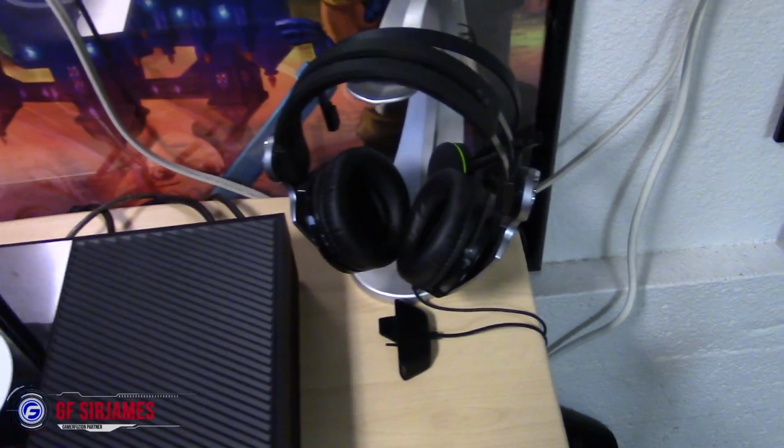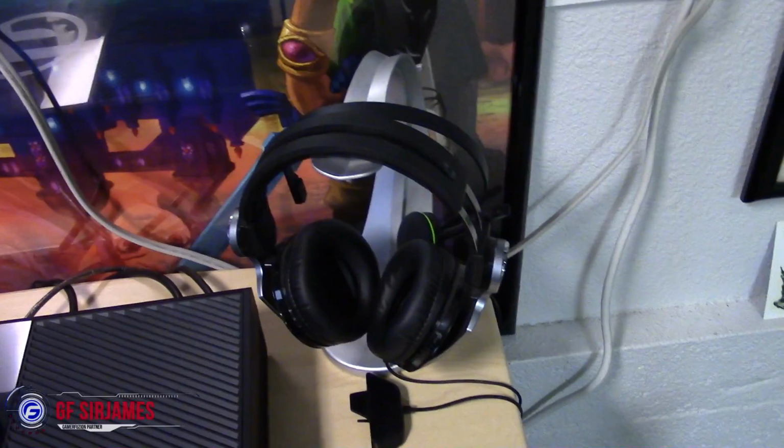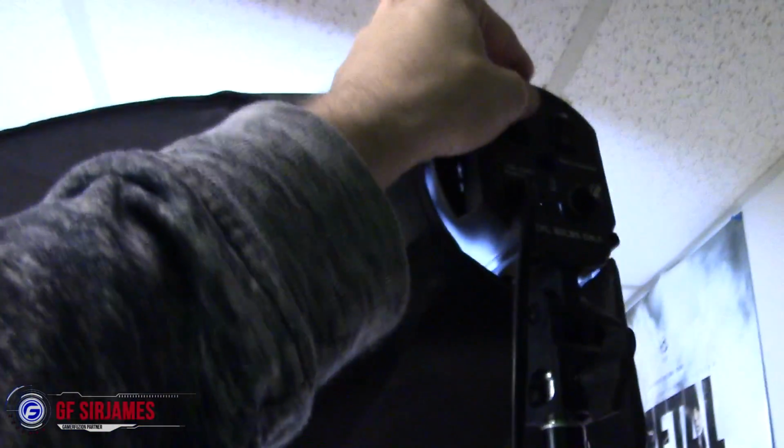Here we have the 7.1 surround sound gaming headset, which is the PlayStation Pulse Elite. Very bass heavy, and I really love it because I like my bass. I don't know why, I just like it. So let me go ahead and turn on this light here so you guys can see everything a lot better.